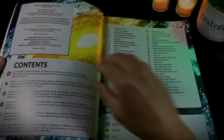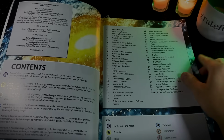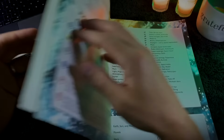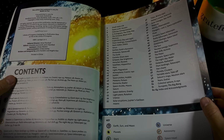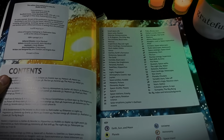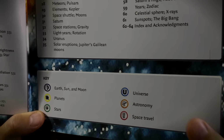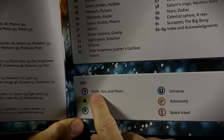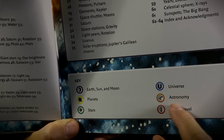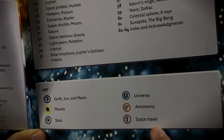As far as I can tell, the book is not really arranged in any logical fashion. It seems to be leaning into the 1,000 random facts. The only way that they seem to be grouped is that they're categorized in 6 kinds of topics: Earth, the Sun, and Moon, then the planets. Going outward, we got the stars, universe, I suppose facts about astronomy, and then space travel has its own topic.